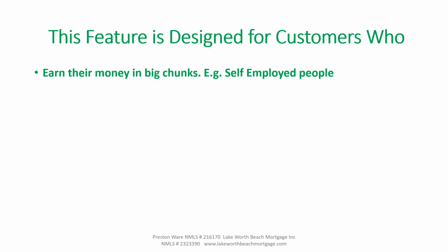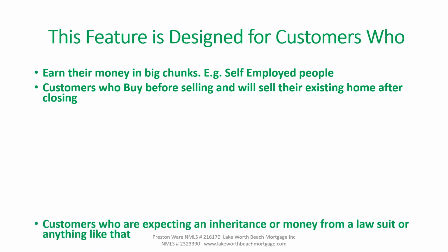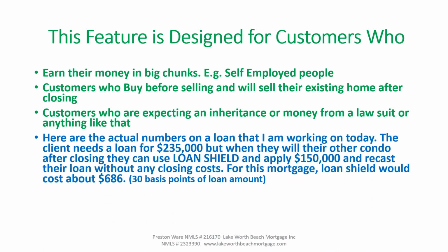This feature is designed for customers who earn their money in big chunks. Say, for example, self-employed people, maybe customers who buy before selling and will sell their existing home after closing. Maybe customers who are expecting an inheritance or money from a lawsuit or anything like that.